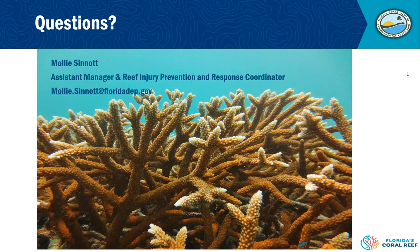I didn't get too much into this, but there's kind of three reef tracks that run parallel. There's the inner reef, the middle reef, and the outer reef. And that outer reef is in the kind of 90-foot range of depth. And that's a decent area for a lot of the commercial ships to transit.